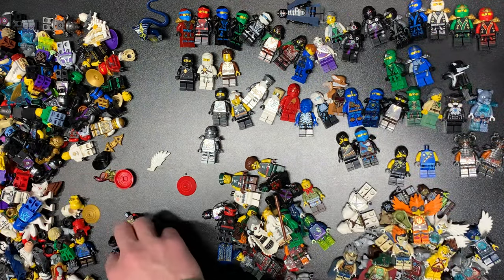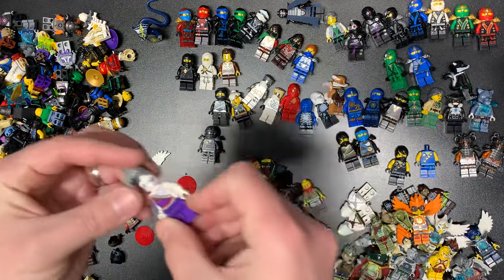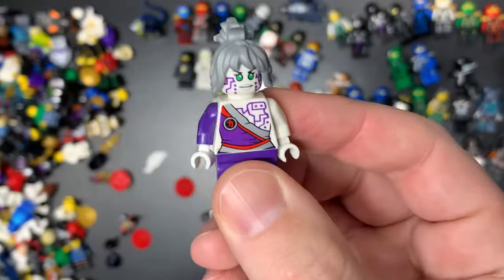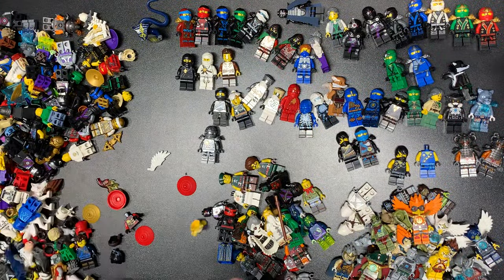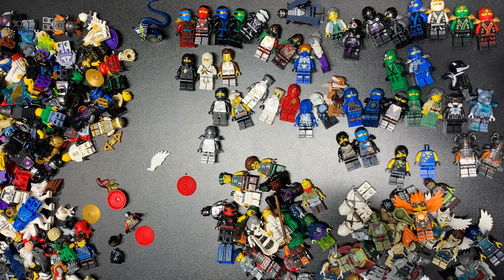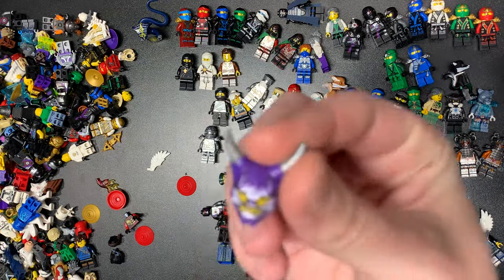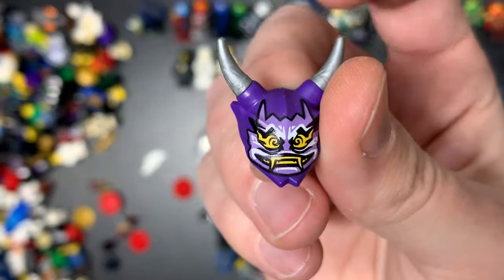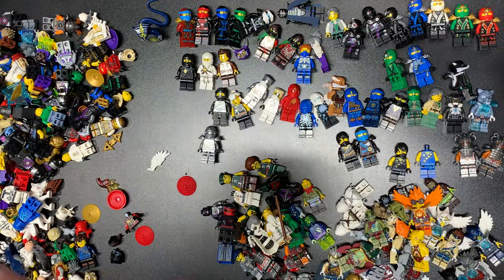Scoot over, everybody. Make room. More Chima. Chima, Chima, Chima. Oh, here is Pixel's hair. Put that one there. This one used to be like a $30 figure. It's down to like $15 to $20 now, which is sad because it was such a good fig. It still is a good fig, but it's not as much as it used to be. I'm guessing that goes on that, but I'm not 100% sure. There is an Ultraviolet mask. It's not supposed to have horns, so we will fix that. But nonetheless, it is pretty cool.